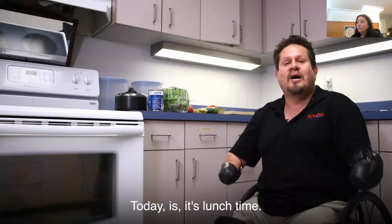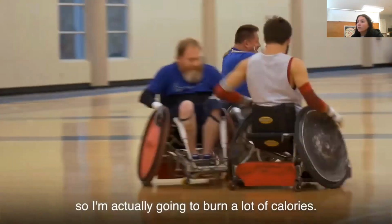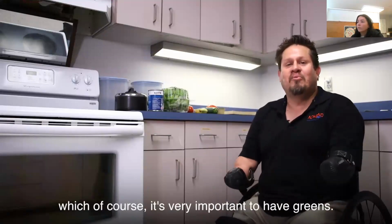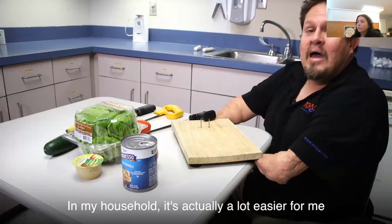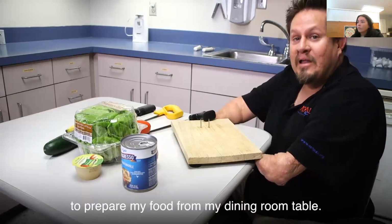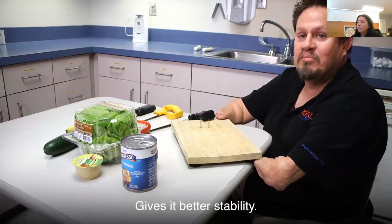Today, as it's lunchtime, and I actually have rugby practice this evening, so I'm going to burn a lot of calories. So today I'm going to prepare a salad, which of course is very important to have greens. In my household, it's actually a lot easier for me to prepare my food from my dining table. And plus, it helps when I use the cutting board. It gives a little bit better stability.